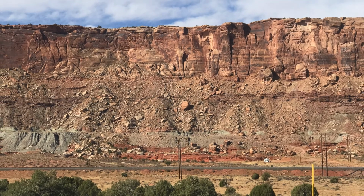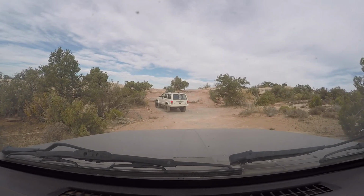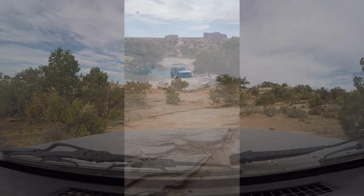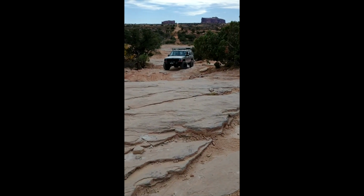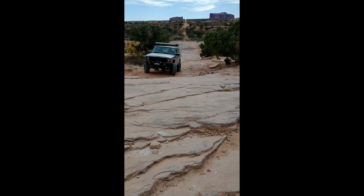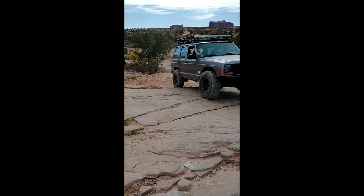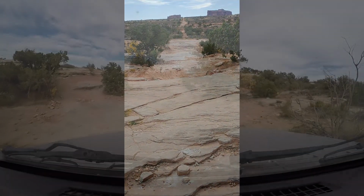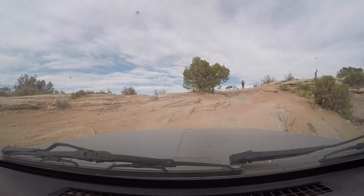And that's what it looks like from the bottom. Who's up for a challenge? Can't take the easy way. I'm gonna try this, I don't know, 2.5 foot ledge here maybe.